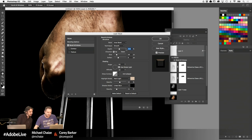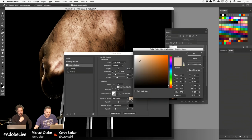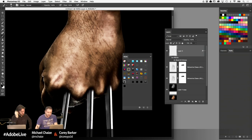I've got a very high setting for the depth and the size. The color is what's critical here. I've got a linear burn, very dark shadow to match the shadows in the hand. For the highlight, I sampled the highlight color on the skin itself, and that plays the part of the highlight in my bevel here. I've got that at hard light at 50%. So that's all there is. Simple as that. Simple layer style. Now I'm just going to start right where the blade is going into the hand here.